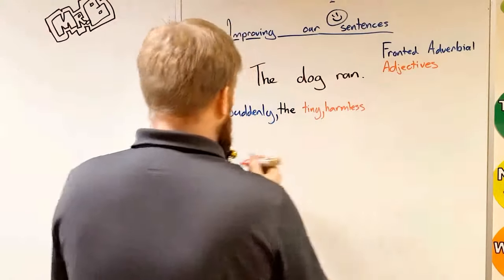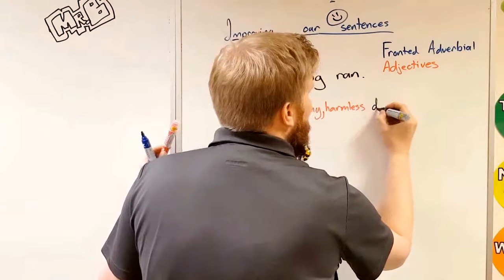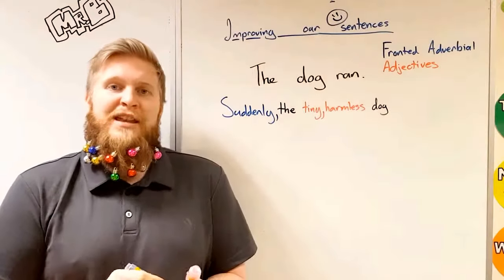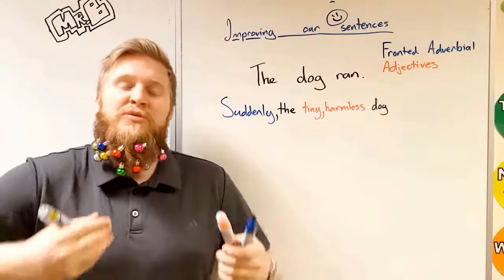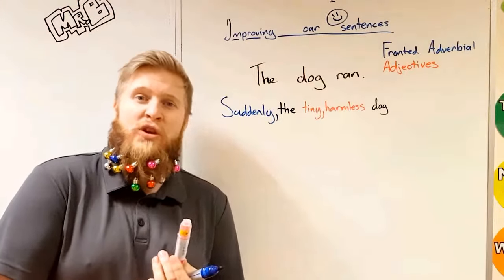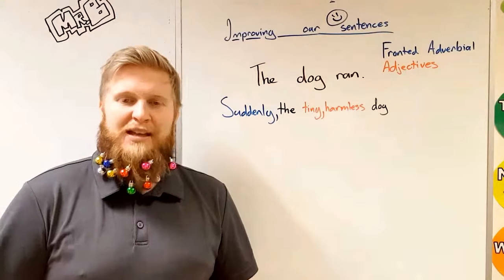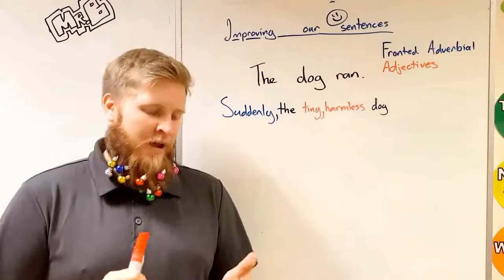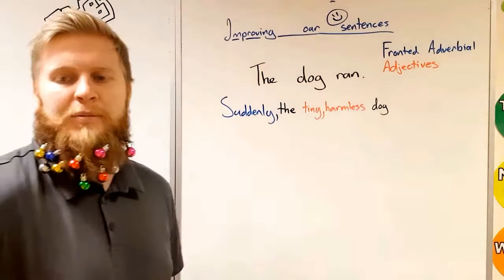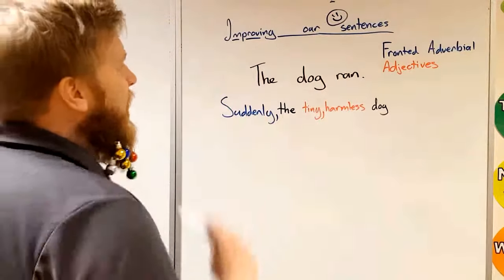Tiny, harmless dog. Okay, now this is really where you can get creative, because there are some adjectives that people use a lot of the time and they get used over and over again. There are some really good adjectives out there that hardly ever get used. Pick up a thesaurus, okay? Have a look in there for the word that best describes what you're trying to explain. Get that one down. This is where you can really set your work apart from other people.